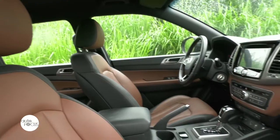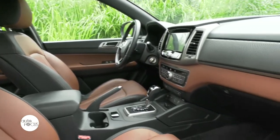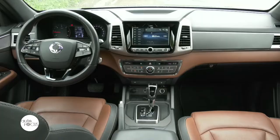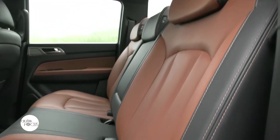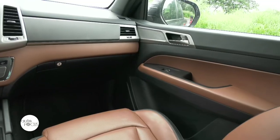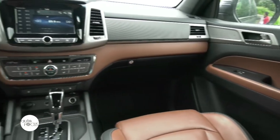Let's hop on in our featured vehicle. The interior of the Musso could compete as one of the best in the market, and it's because the Korean car maker put the driver's and passenger's comfort and convenience first before anything else. For one, the cabin is spacious and is not cluttered at all.